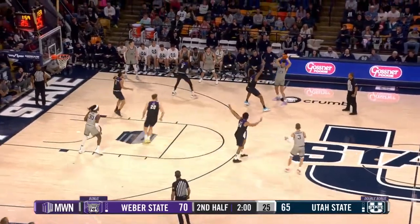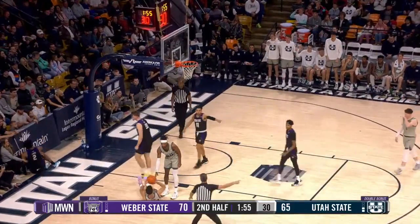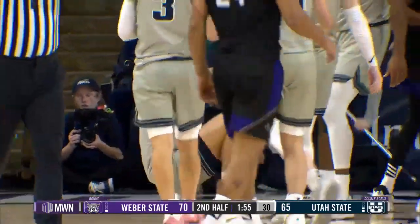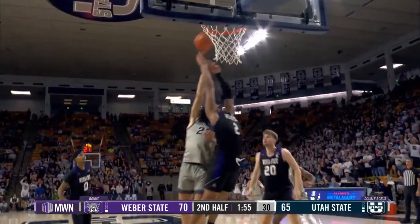Aggies down by 5. Funk back to Ashworth. Takes a long 3. No good. Tipped around, and it's probably going to go against Funk. Uh-oh, we're in trouble now here. Funk got hit with a rebound foul, and it's going to put Weber State, one of the best 3-point shooting teams in the country, to the line.